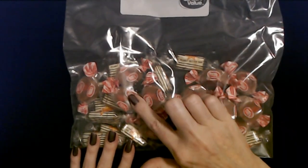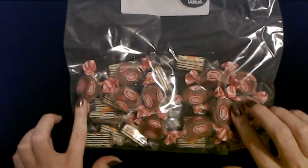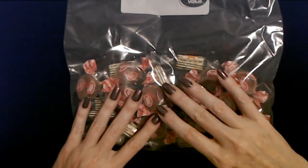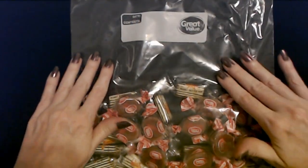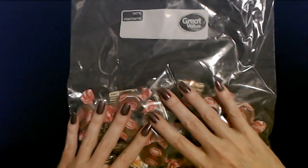Well, my younger son can't eat these because he has braces, and he's not supposed to eat stuff like that because it's a little sticky. It can mess your braces up. But it was really sweet of her to do that. I always tell her she didn't have to do that, but she enjoys doing it.